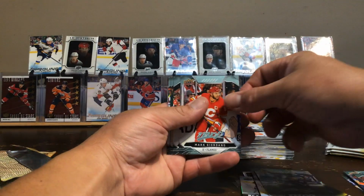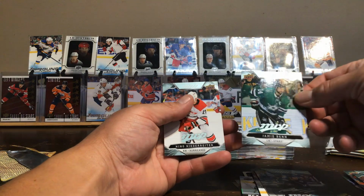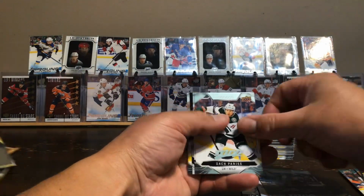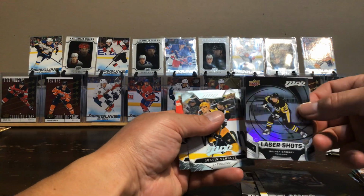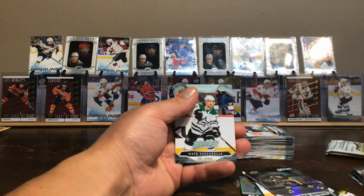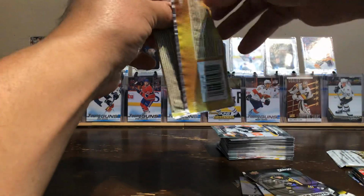Alex Wennberg, Mark Giordano, Sean Monahan, ooh, nice, Jamie Benn, that's a good looking card. Nino Niederreiter, Zach Parise, Rickard Rakell, ooh, laser shot, Sidney Crosby, there's a great hit, look at that bad boy. It's a sweet looking card. $5 card too. $5. Justin Schultz. Mats Zuccarello. Doesn't compare to that Quinn Hughes pull. Still, nonetheless, nice card. Yeah.